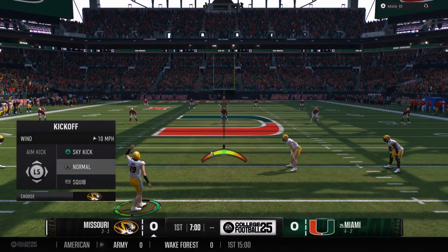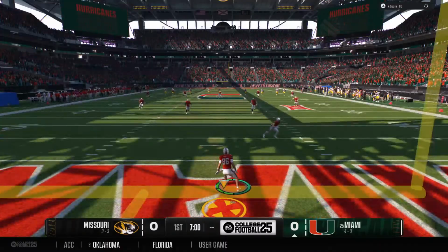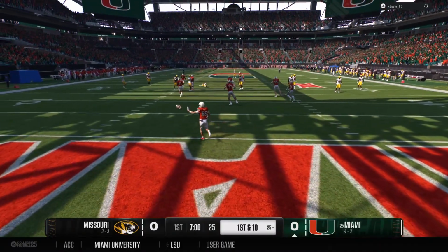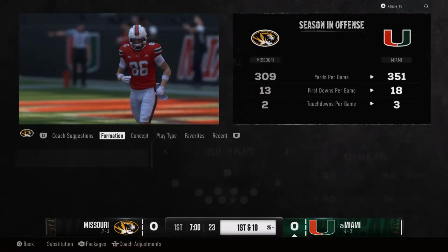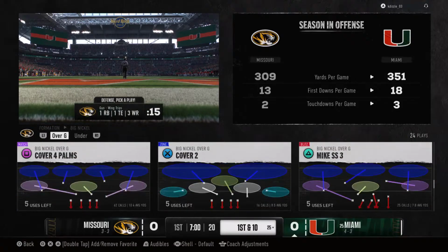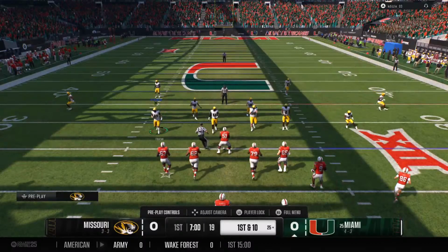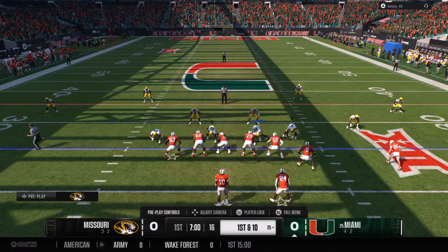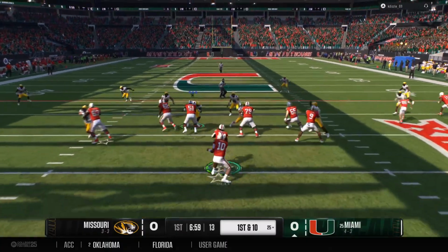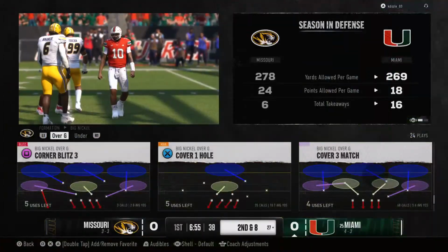Missouri about to kick off to lift the lid on this one. And he'll just take a knee, and this drive will start at the 25. First down here for the offense. They'll run it from the gun. Works ahead for a couple. They'll stop him at the 27.